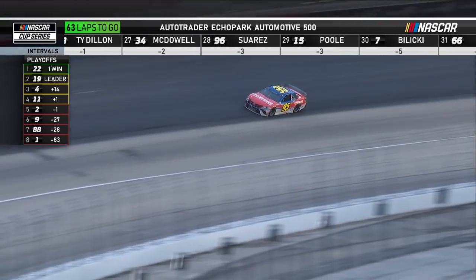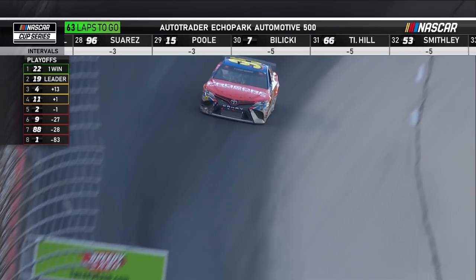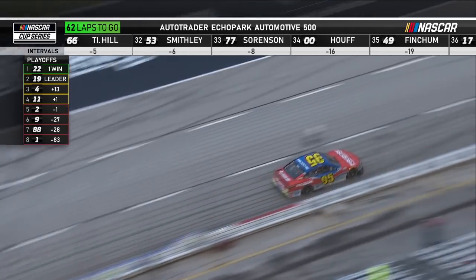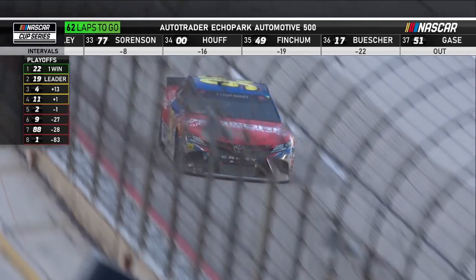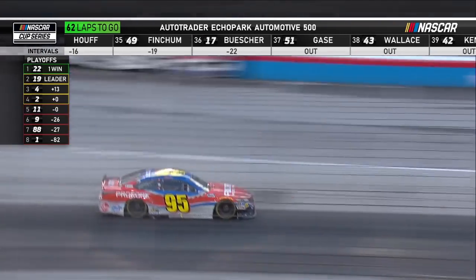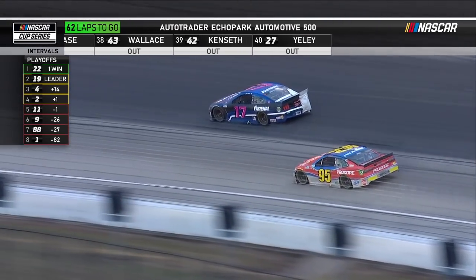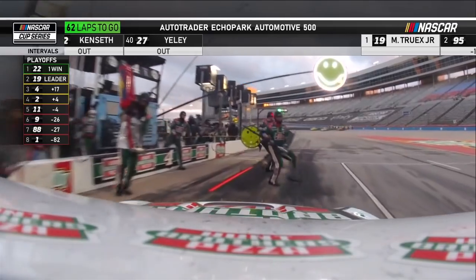This 95 car, we have a new player in the game. The key for them, though, is pit stops. That has been their weak point all year long. They're going to have to get on and off pit road under green with a good pit stop if they're going to have a chance to win this race. And what a race win it would be for Bob Levine and Levine Family Racing.